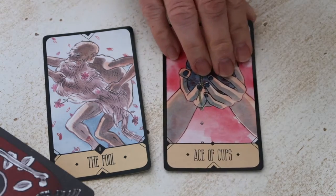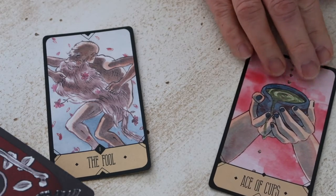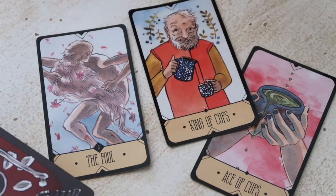The aces are really beautiful. Here's the Ace of Cups. We have an offering here of a cup of green tea, which of course speaks also to tea ceremony, but it's really lovely to have that cup of ocha. We're also getting a cup of ocha or a cup of coffee here with the King of Cups, and he just looks so friendly and so approachable, so that's why I chose him as my favorite quirk card.